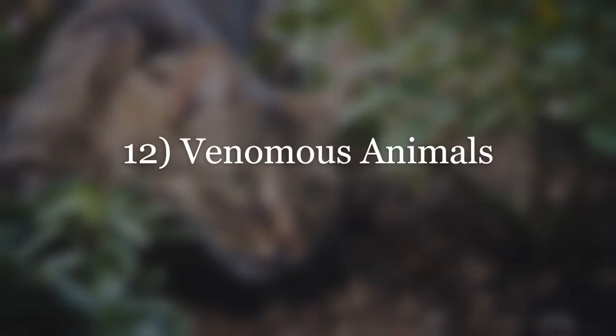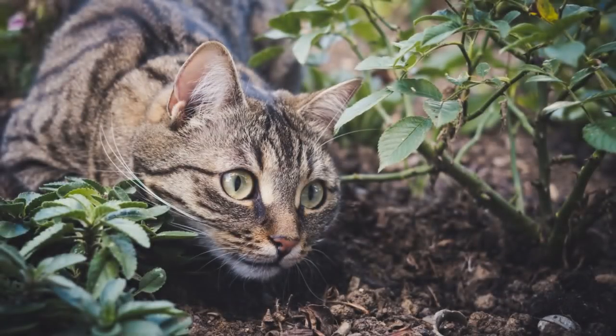Number 12. Venomous animals. Other than the aforementioned trauma and poison, one of the biggest negatives of allowing a cat to stay outside is the danger of exposure to venomous creatures, most notably spiders and snakes. One venomous strike could prove to be a mortal wound.